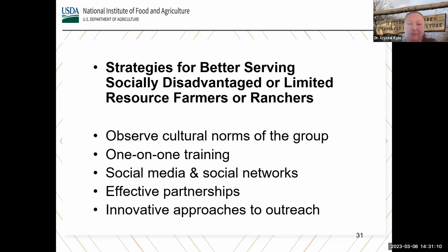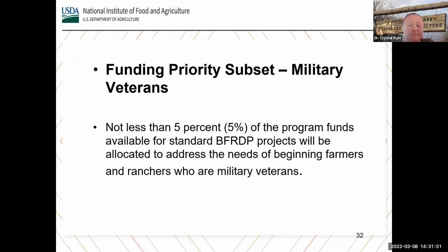These are just some strategies that we want to put out there and to think about. One-on-one training, cultural norms. Make sure you're thinking about the difference between the cultures and the cultural groups. That could be important, especially when farming and thinking about food security and food sovereignty. So those are things that you want to incorporate into your project and your proposal. You want to make sure you have effective partnerships, and needed partnerships that are available. If you're outreaching to other states and they're not available in your state, then your participants won't be able to use those resources. So make sure there are effective partnerships and innovative approaches to outreach, coming up with different ways to get that word out.